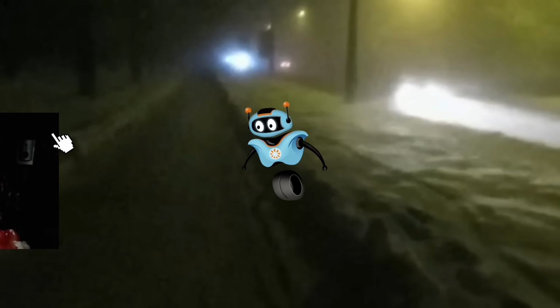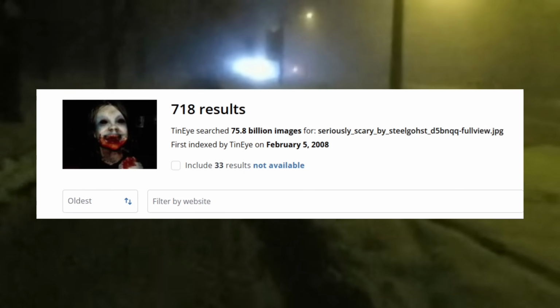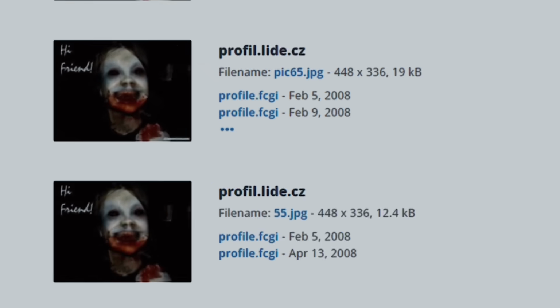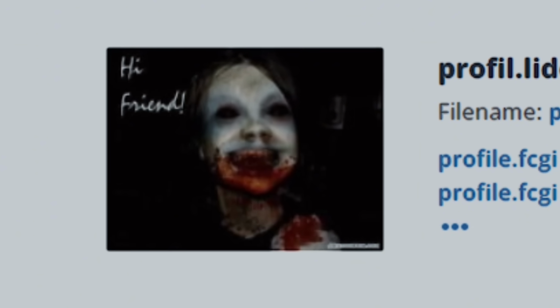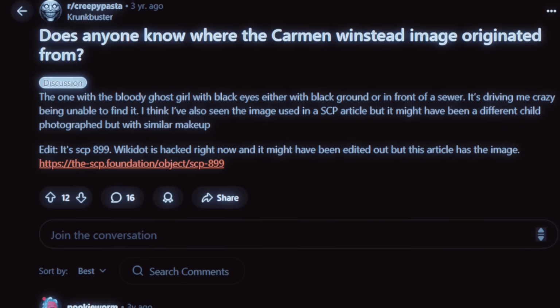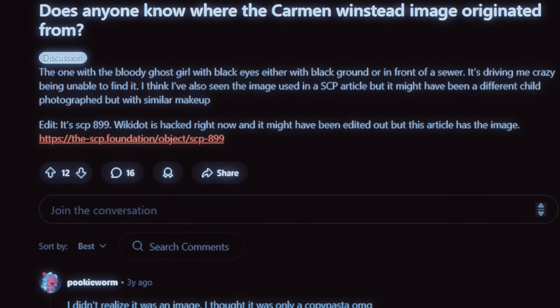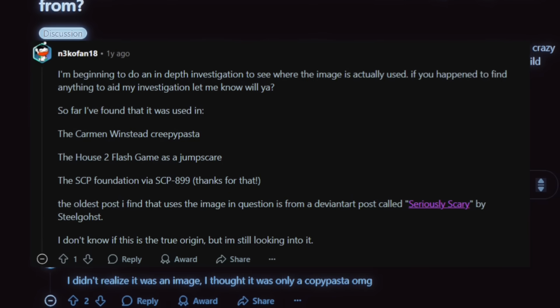First things first, plugging the image into TinEye, we're able to see hundreds of matches as it was a pretty popular image. A lot of the earlier instances of the image are from early 2008 and feature a slightly altered version of the image that has some text in the top left reading, "Hi friends." None of these instances were giving me anything to go off of, so I decided to plug the image into Google Lens, and that's when I found this Reddit post on r/creepypasta of some users also speculating where the original image came from. I found a comment from user NecoFan18 who laid out their investigation so far.